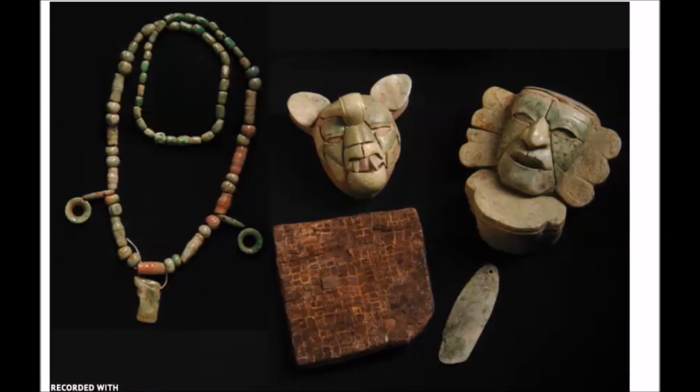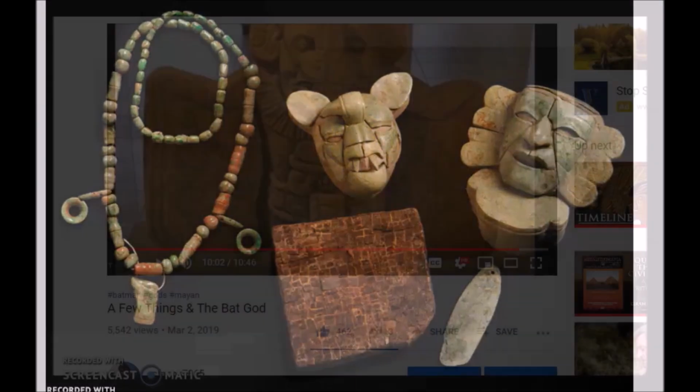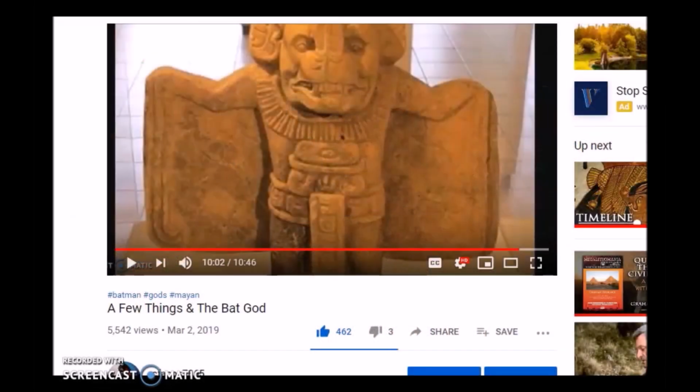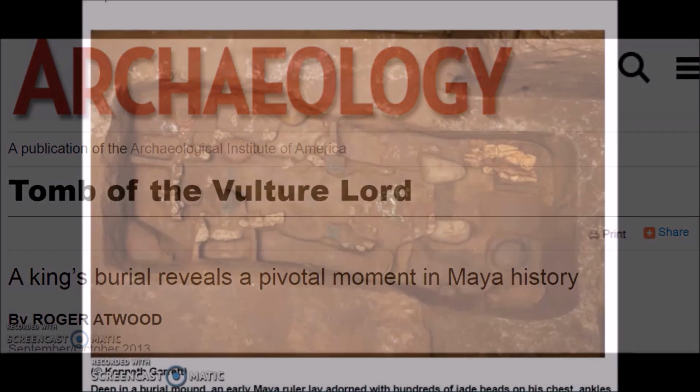But some jade artifacts found in this tomb. The bat gods, I have talked about them before. In this video from last spring, I went over the bat god and the hero twins and how the bat is important to the Maya cosmology. It says, Tomb of the Vulture Lord. A king's burial reveals a pivotal moment in Maya history.